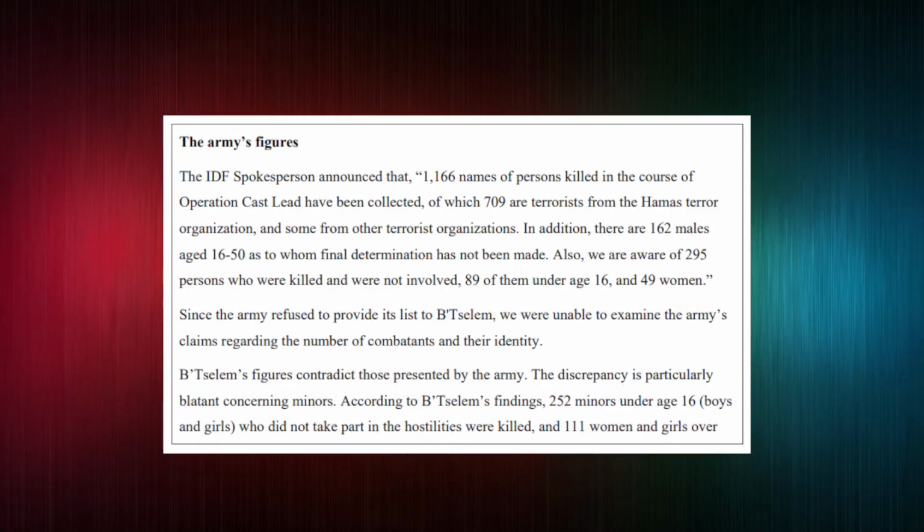various independent organizations, human rights organizations, and so forth, accused Israel of overwhelmingly killing civilians. So over 1,000 of its approximately 1,400 kills were civilians. Israel came up with a much more favorable estimate, radically different. Only 295 of its 1,166 kills, which it admitted to, were civilians.